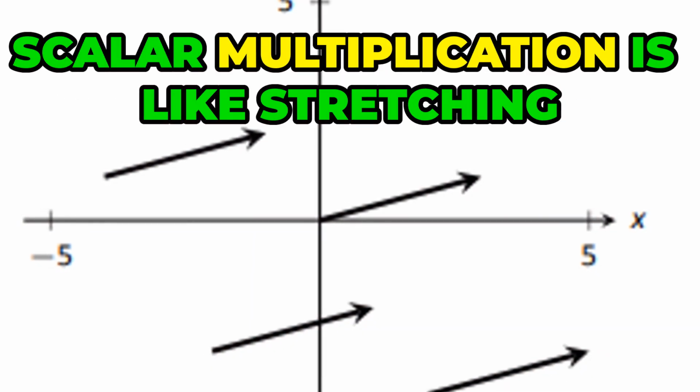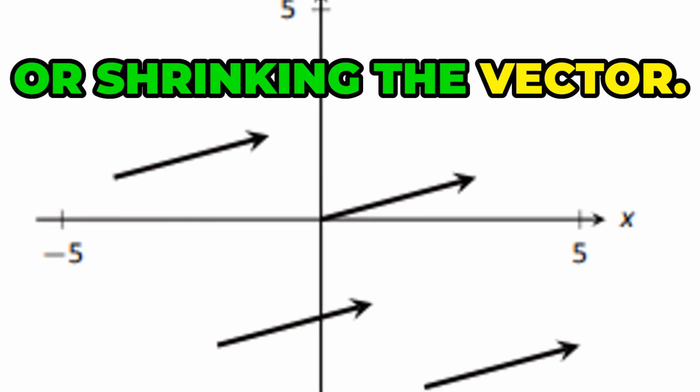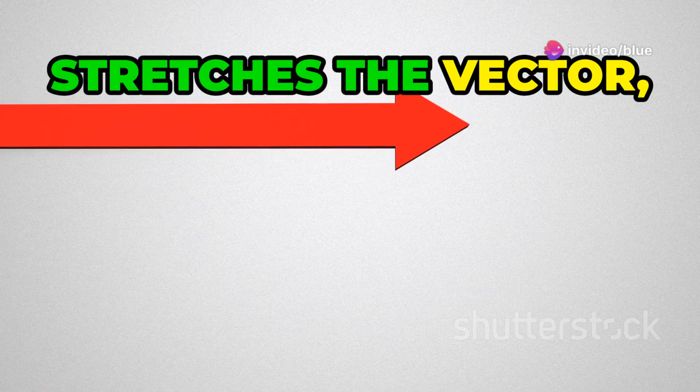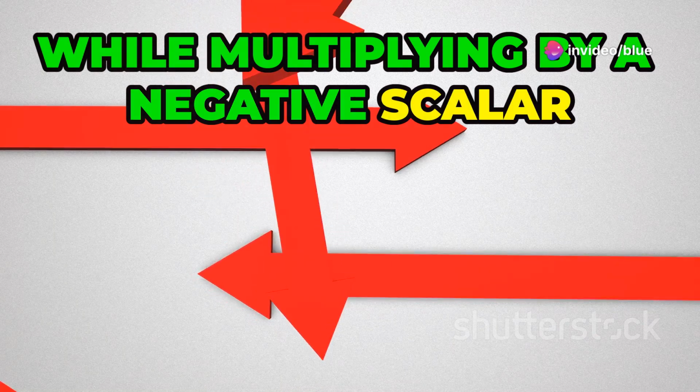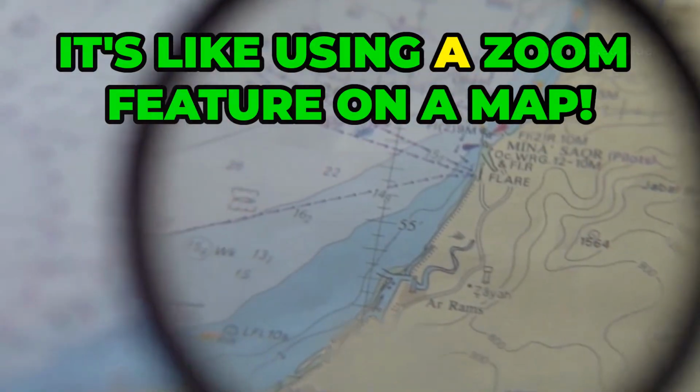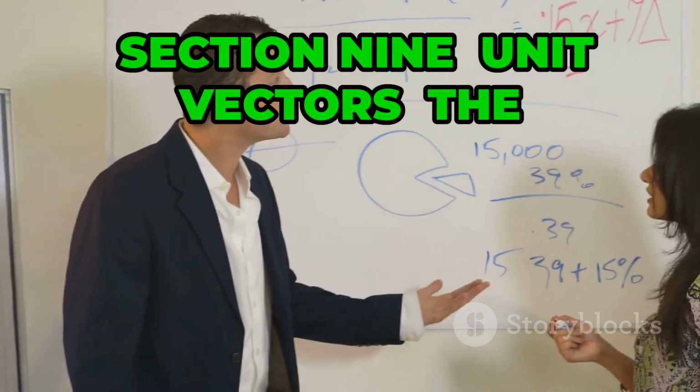Geometrically, scalar multiplication is like stretching or shrinking the vector. Multiplying by a positive scalar stretches the vector, while multiplying by a negative scalar shrinks it and reverses its direction. It's like using a zoom feature on a map.